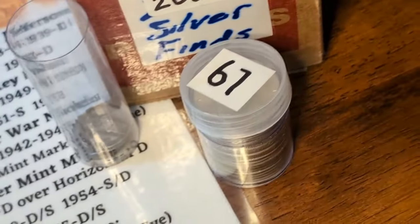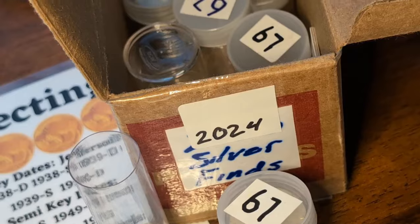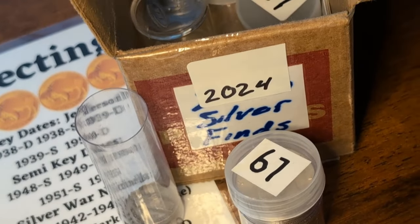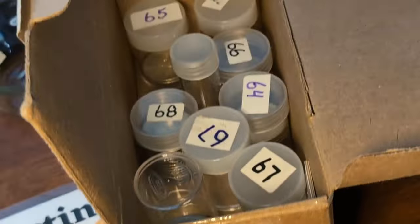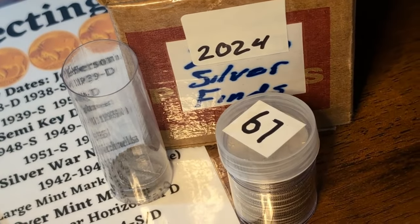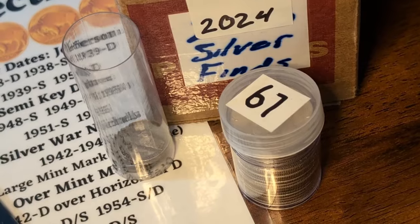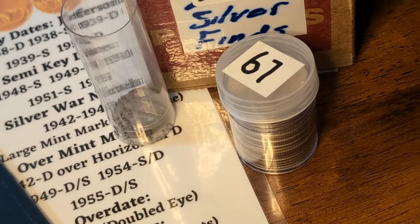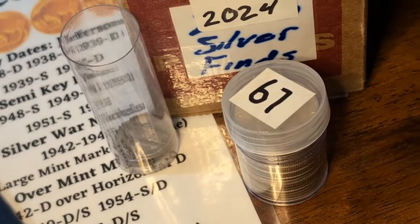That gets me 76 silver for the year. My goal is 100 for 2024. I'm doing good. I'm well in line. Things are going well, as long as it doesn't stop. I got 2 more boxes of half dollars ordered next week. Maybe I'll pick up a random box somewhere. But it just keeps coming in, little by little. It just keeps coming in.